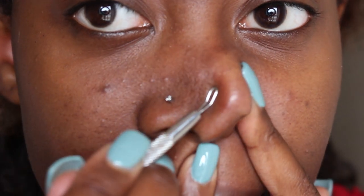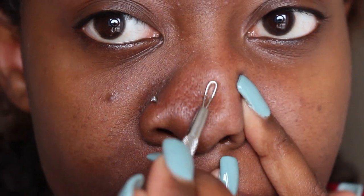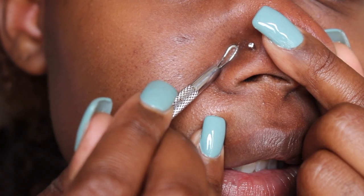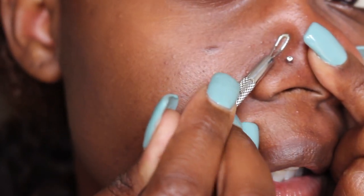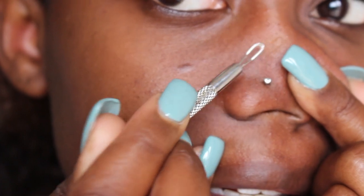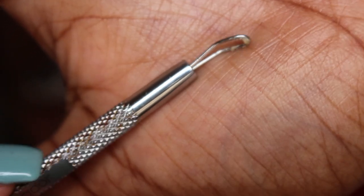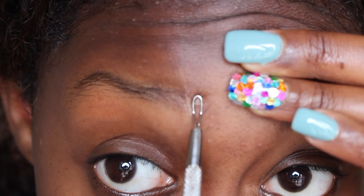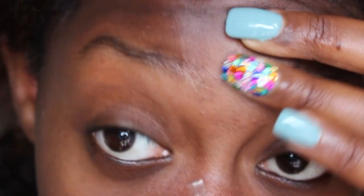This last night, so you guys probably aren't gonna see anything too gross, but I just take out the whiteheads. Can't see it, but I got stuff out, and I'll just do that to all the acne areas on my skin, including my forehead. I have one right here in my brow.